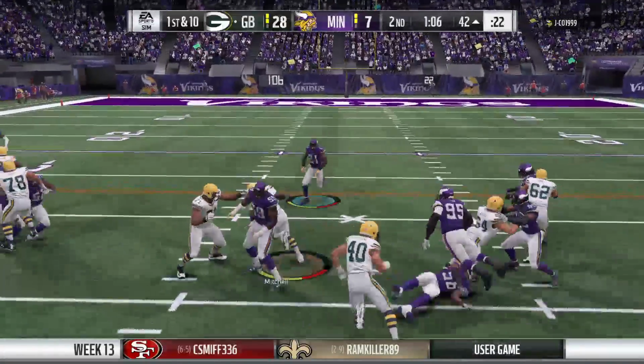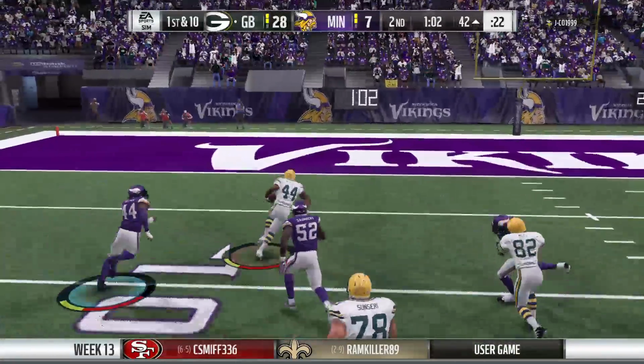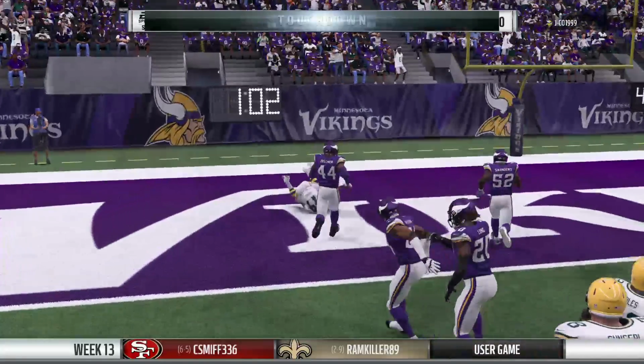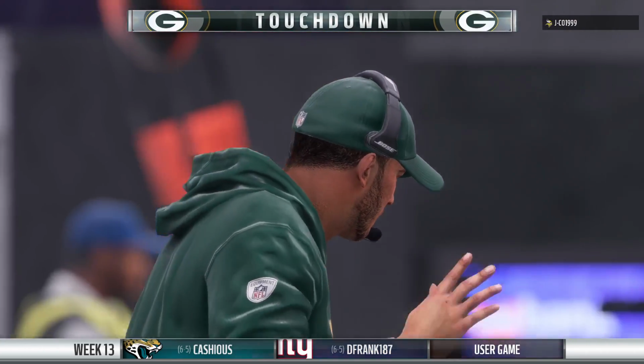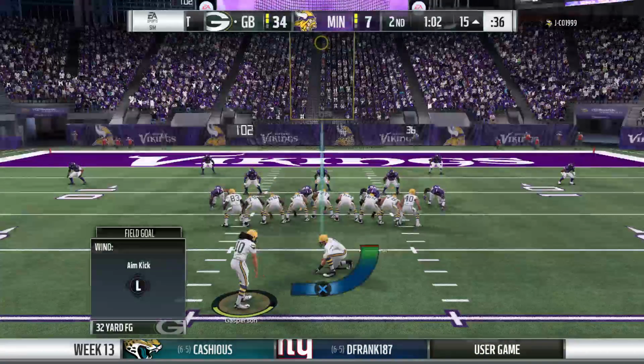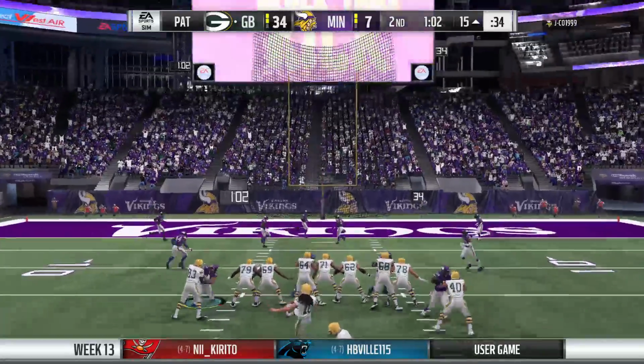They'll keep it on the ground. Mitchell gets through, and now an opening. 20. Touchdown, Packers. A great effort there. His 11th touchdown of the year. And the Packers add on to their lead.